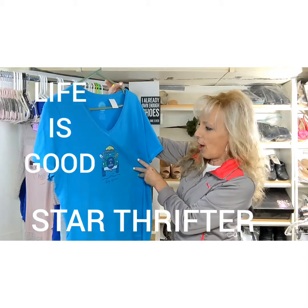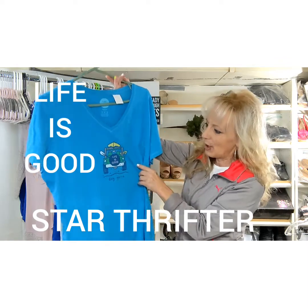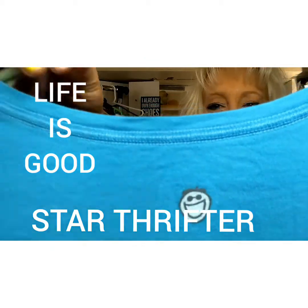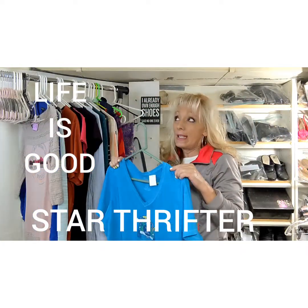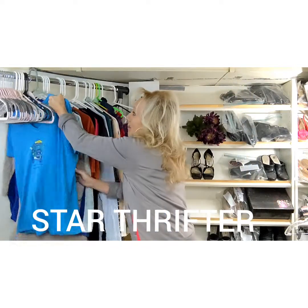This is really cute. It's called Doggone, and it's got a little Jeep, and that'll be kind of popular. And it's called Life is Good. They usually have this little guy on the rear of it, but if you're not familiar with it, that's Life is Good. The women's I don't find sells for as much. I'd say $10 to $15. The men's would be more like $10 to $20.